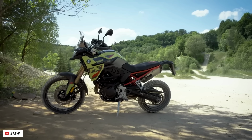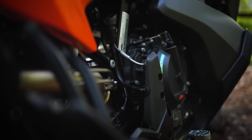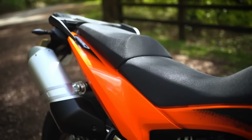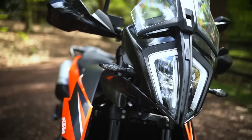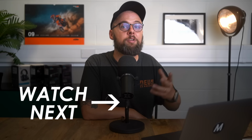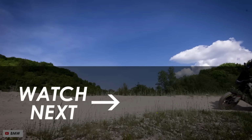So look, the BMW has been massively improved, but there are still some key strengths, like the snappiness of the engine and the excellent weight distribution, that really do make the 890 Adventure fundamentally very difficult to beat. I'm still looking forward to riding the GS though, because sometimes bikes add up to being greater than the sum of their specs, and so I'll be looking to get hold of one as soon as possible when bikes come to the UK.